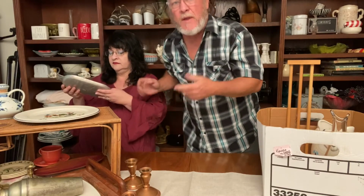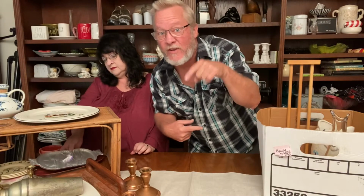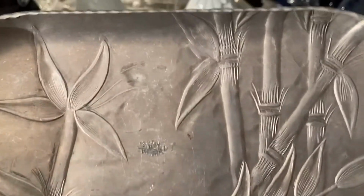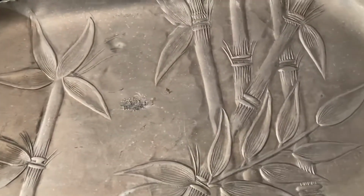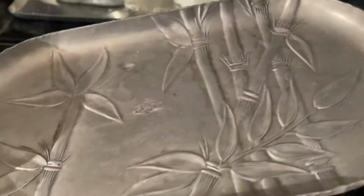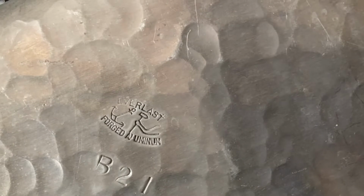Nice. And maybe I'll slip in one of the trays right now through the magic of video. Through the miracle of video, I'm showing you a little closer look. This is Bali Bamboo, the pattern. We've seen a lot of this out in the wild, big trays especially. And there it is: Everlast Forged Aluminum, and they have that great anchor logo with an Arm & Hammer.